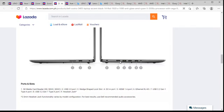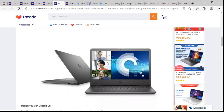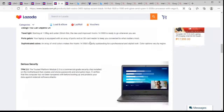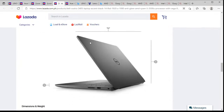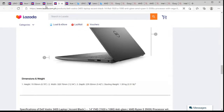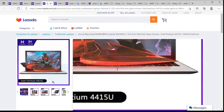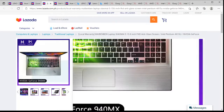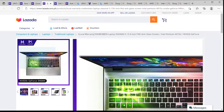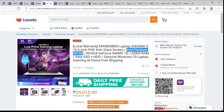At least you have Ethernet port, pero it lacks USB Type-C still. Bezel niya medyo okay ng konti, hindi masyadong narrow as what you can expect for this kind of laptop, which is okay. Plastic build quality pa rin. Hindi ko lang alam kay My Benben kasi first time ko lang nakikita tong brand na to. To be honest, kasi gamit siya ng Tongfang. I guess this one is aluminum ang kanyang top cover sa palm rest area.